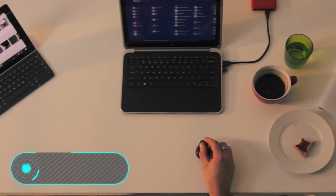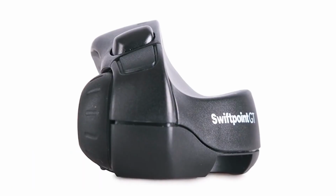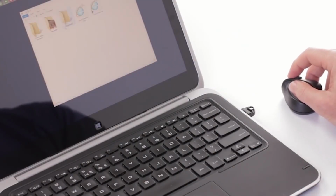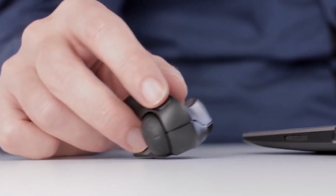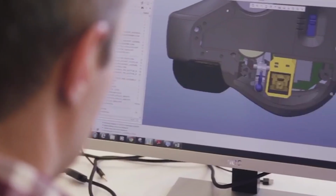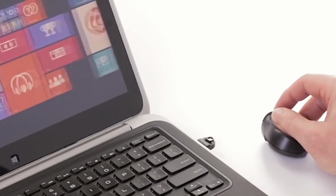The SwiftPoint GT. This unusual gadget, according to its creators, is an alternative to the usual computer mouse. It not only fits easily in the fingers, but can also be used directly on the edge of the laptop. According to the developer, SwiftPoint GT is the first input device that combines the natural gestures of the touchscreen with the accuracy and convenience of a computer mouse.